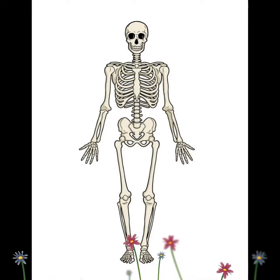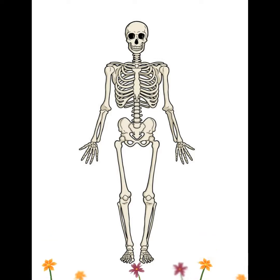Our skeleton is very important because it protects vital organs such as the heart, lungs, or brain, gives us shape, makes you tall or short, supports and keeps our body upright.